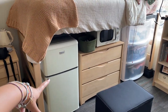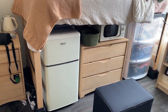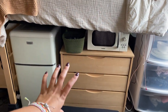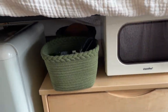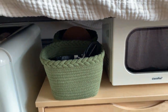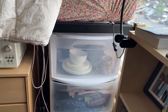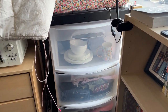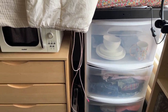So I have my fridge with the freezer and refrigerator separated. This is all clothing. So that has that. My microwave, I got cutlery and utensils in there, and then that's coasters and chip clips. In this lovely little unit over here, I have plates, bowls, mugs. Then the bottom two are also clothing.